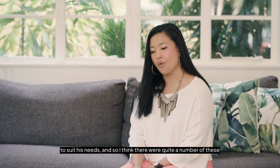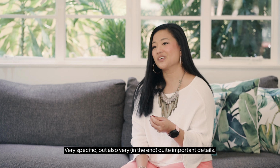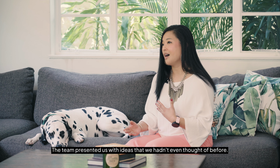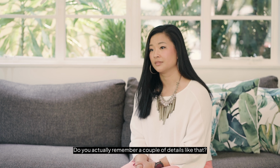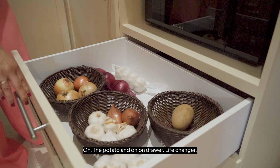And so I think there were quite a number of these very, very specific, but also very, in the end, quite important details. The team presented us with ideas that we hadn't even thought of before. Do you actually remember like a couple of details like that, or is that too specific? Oh, the potato and onion drawer. Life changer.